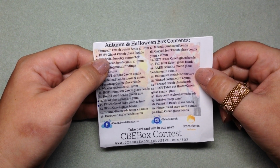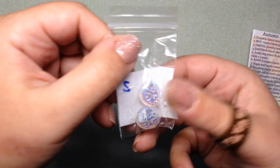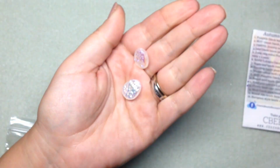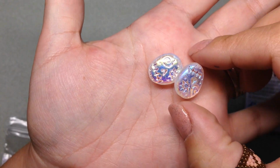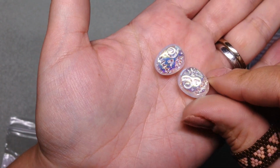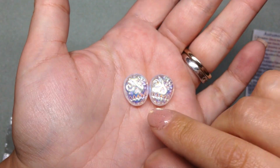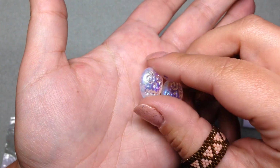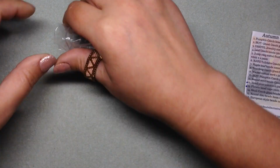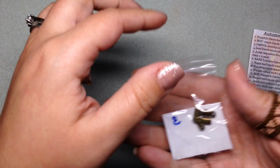Alright, so number 2 is what they're calling ghost Czech glass beads, and that is these, which you guys know from the dollar bead box, if you get those, that they have been calling these voodoo beads. But look at the finish on those. I love the finish. These aren't my style or anything. I know a lot of people love them, and that's great. But I think the finish is awesome. And I'm going to set these pumpkins down. I'm going to try to lay out everything so you guys can see what we're getting.